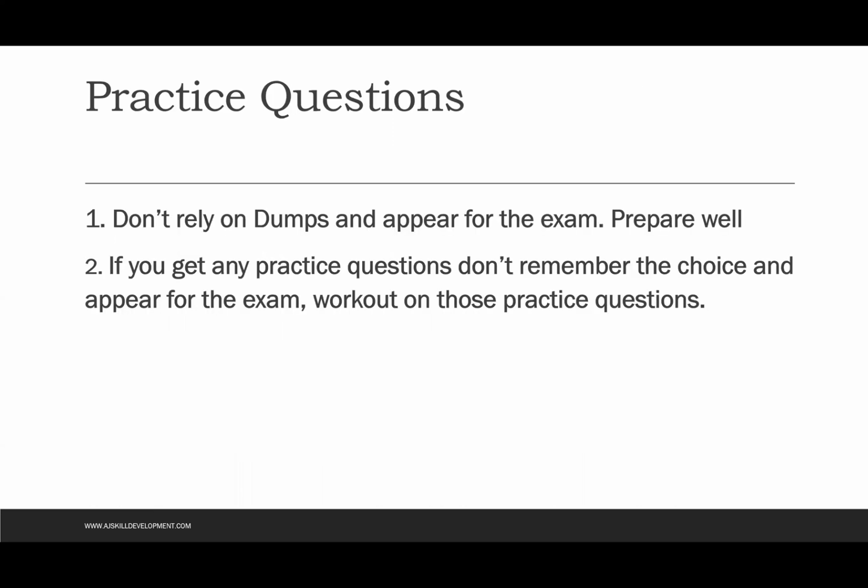Suppose, in the worst case, you are getting dumps from anywhere. Don't completely rely on the dumps and appear for the examination. Definitely that is going to cost you the $200. By luck you may get all the questions, but always prepare well.